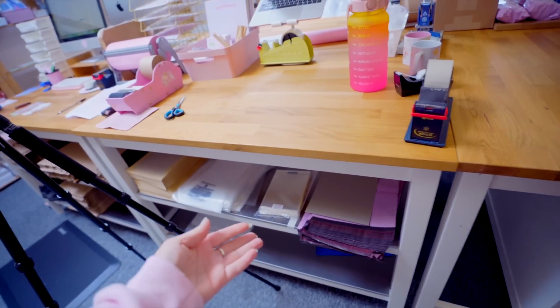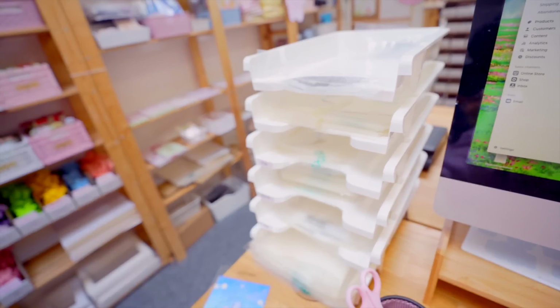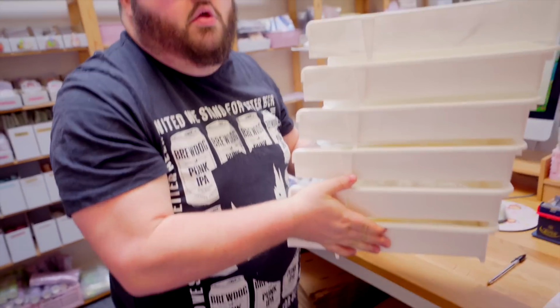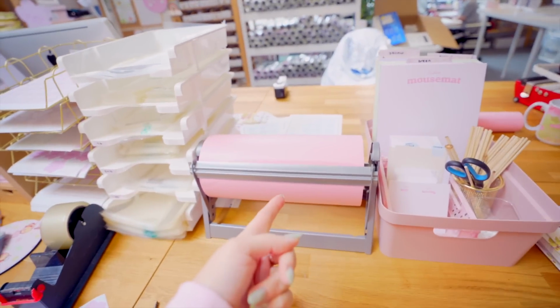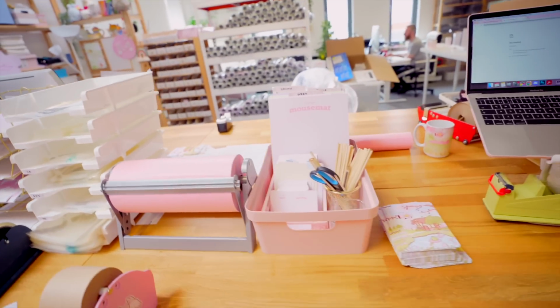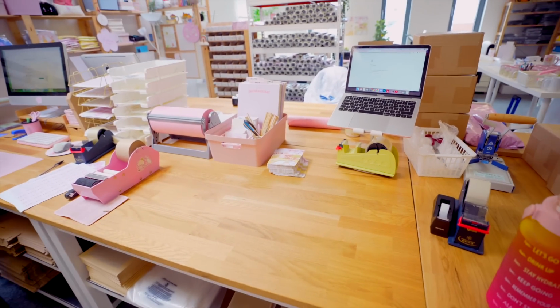Underneath here as well is all different cello bags, different cardboard bags. We might have to put this one in the center. Let's do this, Mike. 100 orders. Can we do it each? I have no idea. Probably not. But in the center, we've got the tissue paper, which we use the most of. We've got the cello bags, and we've got some logo stickers, which I might put up here. And this is my desk space, so let's get to work on packing orders, shall we?